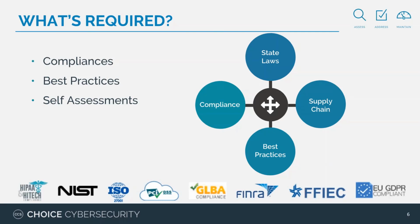Supply chain, more and more companies are asking their vendors to have a security posture in place. And we get a lot of these requests on a daily basis just for a company to do business with another company. Not necessarily a compliance has to be in place, but they have to put some kind of best practices in place. And then you have your compliances.